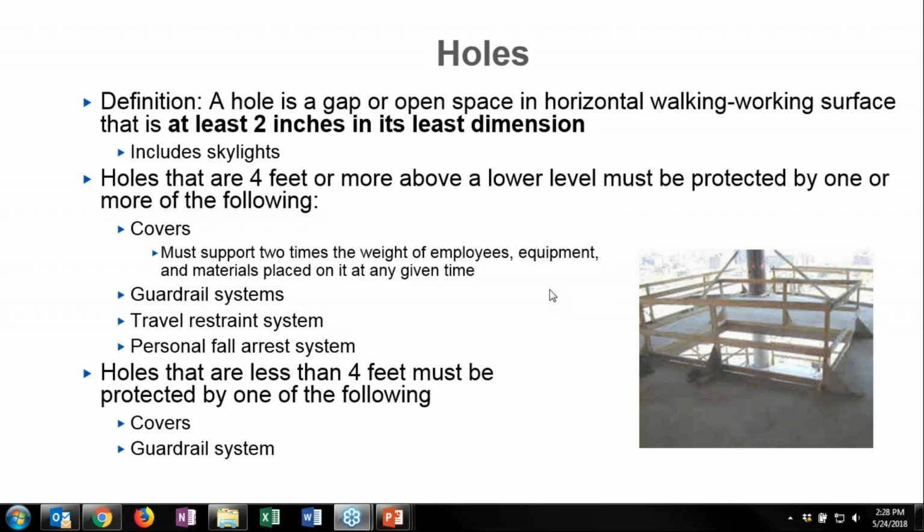Okay, so now we are on holes. And this part has gotten a little bit better since they revised the regulations. Previously, there were openings and holes, and you had to know what the measurements were and all that. So they streamlined it a little bit. A hole is now a gap or any opening that is at least 2 inches wide in its least dimension. Now this includes skylights also. So for holes that are 4 feet or more above a lower level, you have to have some form of wall protection.